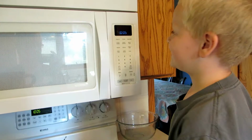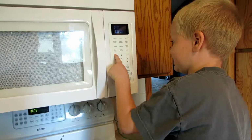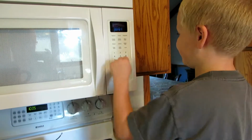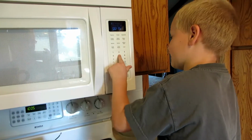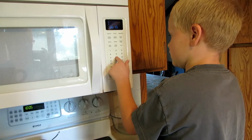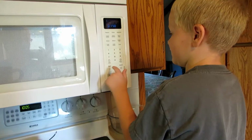Where's the 1? Push the 1 first. Right? And then what? 58 is a 5. Yep. And an 8. Remember the 8 is like a racetrack? Yes. 58. And then start.